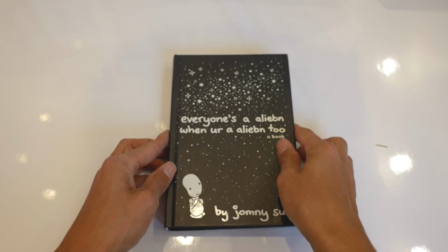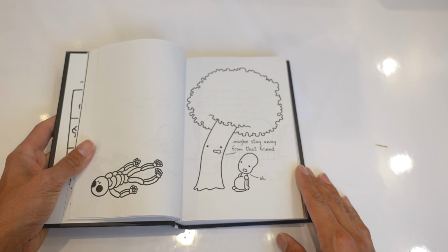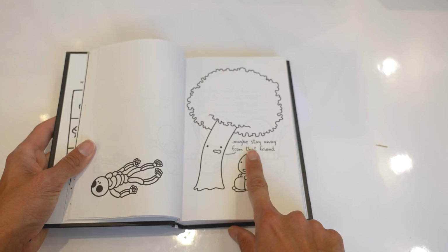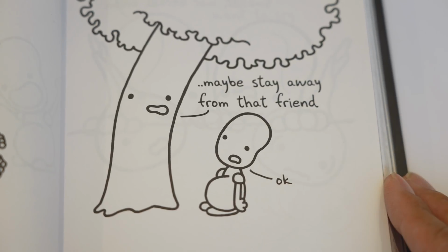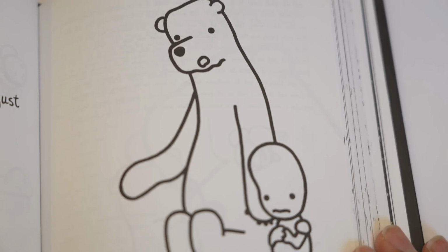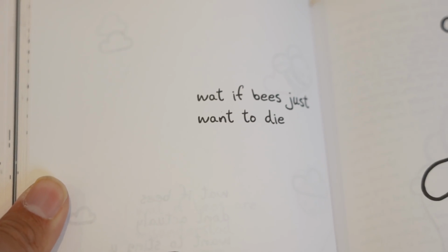And then Everyone's an Alien When You're an Alien Too by Jomny Sun. Is it Johnny? I don't know what his name actually is, but yeah, this book's really good. It's the most childish way to tell, in my opinion, the most big brain story ever. It's all about empathy for others and stuff, and it is just so beautifully done. Just realizing now I should probably not go through every single thing, so I'll make everything else a little speedier.